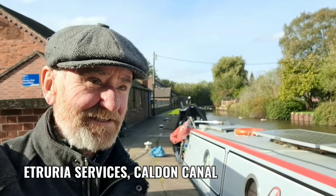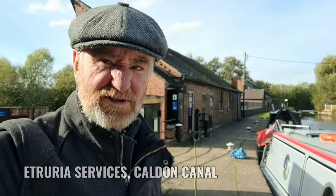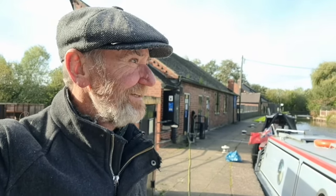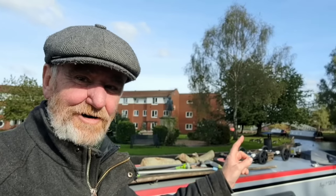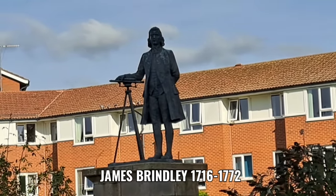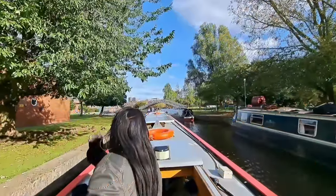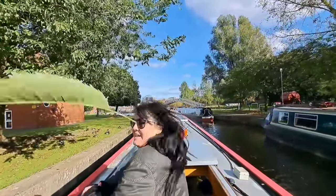Here we are now at Etruria Services, right at the start of the Caldon Canal. So Waterloo, rubbish, usual drill. And then in the eyes of Mr Brindley over there, we're off up the Caldon. New waters, can't wait. New waters for us too, darling.